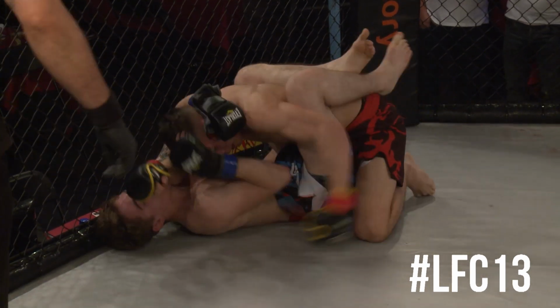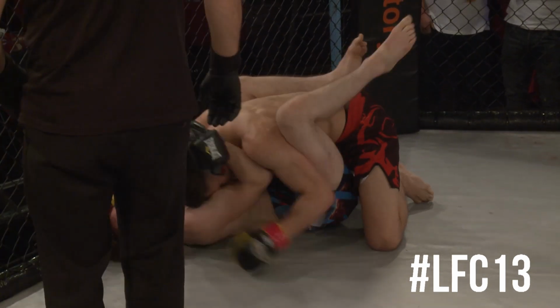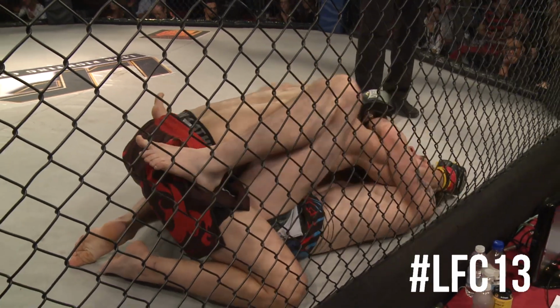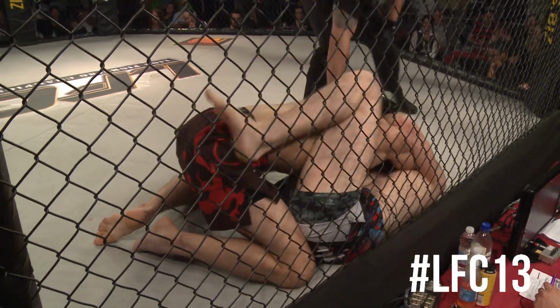10 seconds left and he's in control, Dean. Bagley, a workhorse here from the top position, doing all the right things to rack up the points, rack up the damage, and control his opponent.